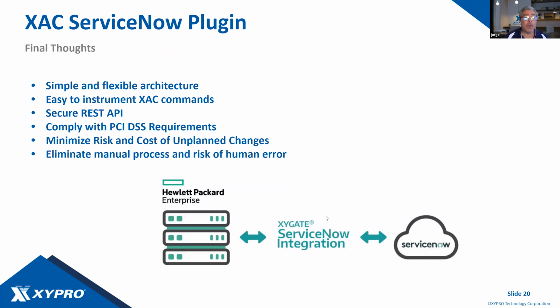Okay. Whoa, okay. I wasn't expecting to get here this quickly, but I guess what it does show is the simplicity of this architecture and how flexible it is. I think I covered everything that is really useful to you in the future. And as I said earlier, it's very easy to instrument your XAC commands.